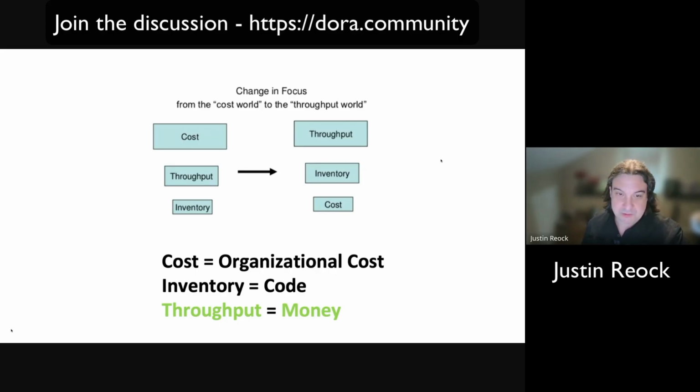Now, the same thing is true for a business, right? And if we think about the business of software, we can think about cost as still organizational cost, still cost of fully loaded engineers, the cost of dev tooling, everything that we need to invest to push out a product. Inventory is code, right? And like any inventory, we need to convert that inventory from a work in progress to throughput or money for the business, right?